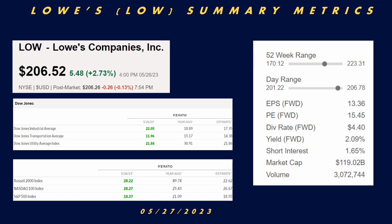We're going to look at it across two metrics: how the PE ratio compares to the S&P 500, as well as the Dow Jones Industrial Average. So if you look to the left, bottom panel, you'll see the S&P 500 index is 18.37. So right there, this tells you that Lowe's has a more favorable PE ratio than the basket of stocks in the S&P 500 combined at the aggregate level. We can also look at the Dow Jones Industrial Average, 22.05. Well, it's even better than that.